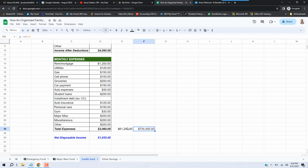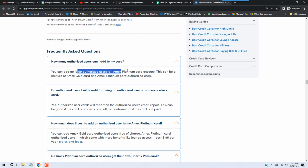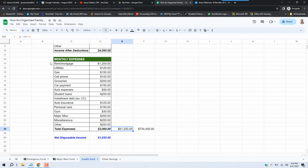If you have 50 family members or 100 family members, like we say here, these people say you can have up to 99 people. That's basically 100 people on a credit card. So you can just imagine if you did have 100 people. Let me go here. Instead of 20 people, put 100.